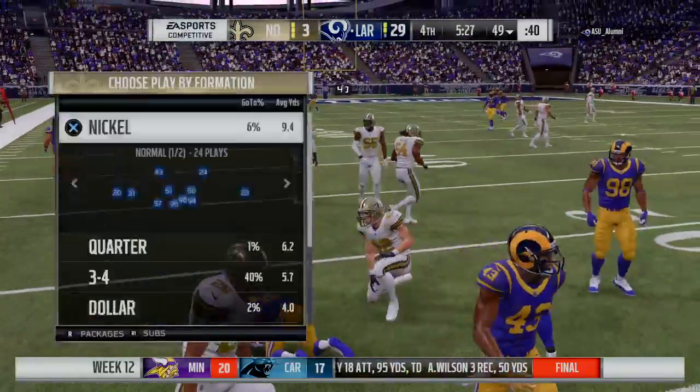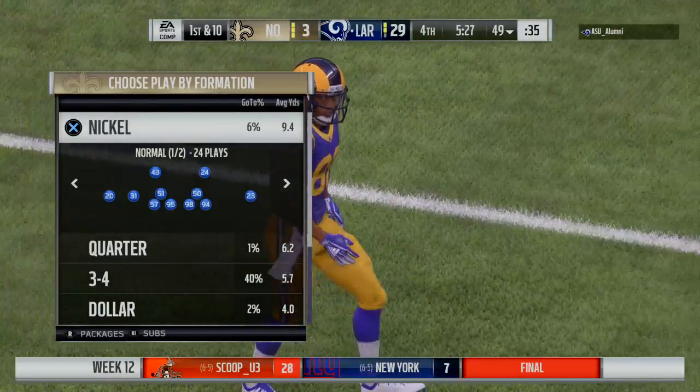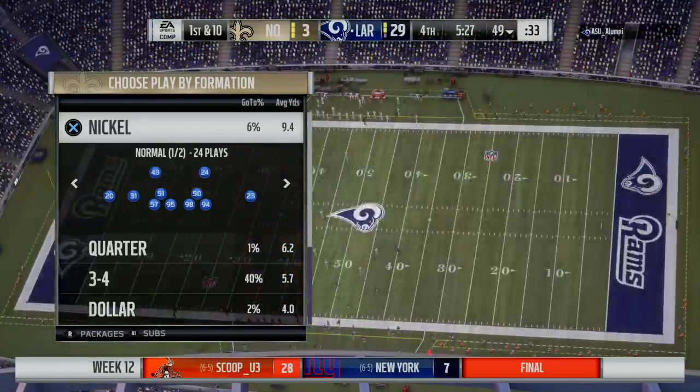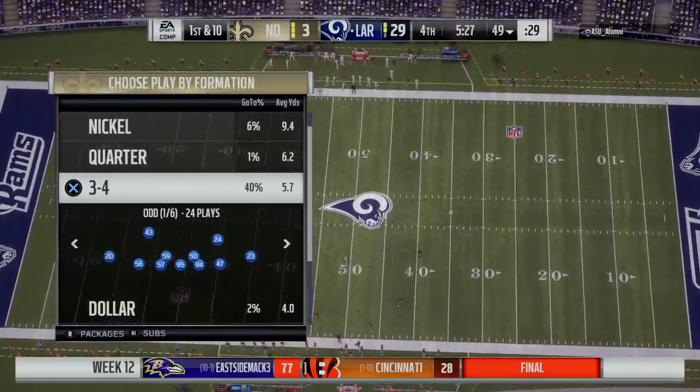21 yards. Well done on the return. And the Rams will go on offense here with a 1st and 10. And now out on the field, here comes Los Angeles. We find ourselves here in the midst of a one-sided affair.